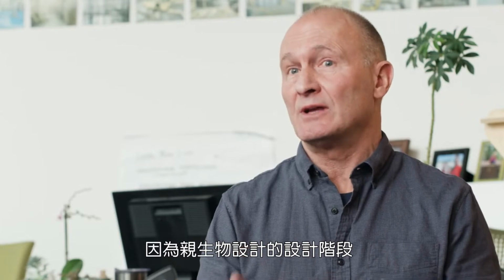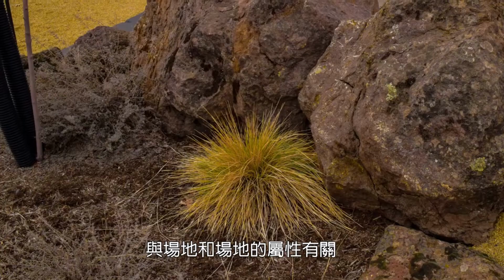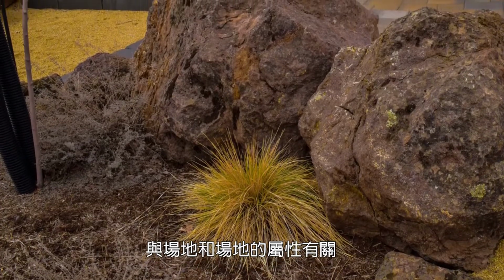The design phase really starts before pencil goes to paper. In fact, it starts before anyone's even at the table, because the design phase of biophilic design has to do with the site and the attributes of the site. You will want to have stakeholders such as designers, landscape architects, engineers, historians, naturalists, and biologists that can make sure that the site attributes are incorporated into the built environment.